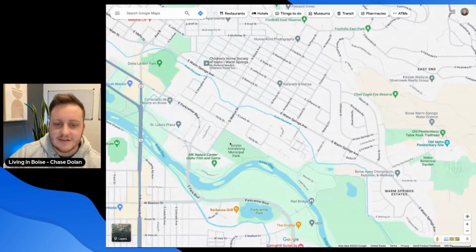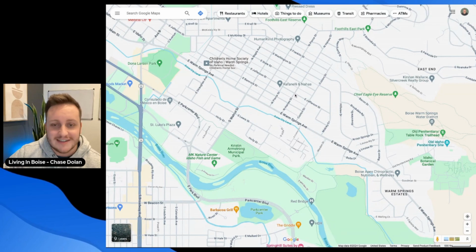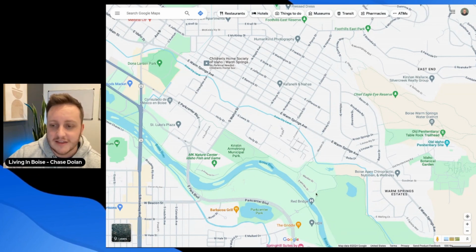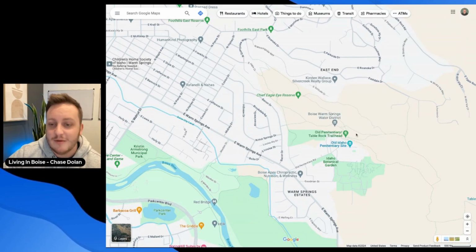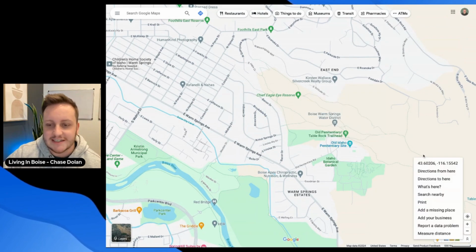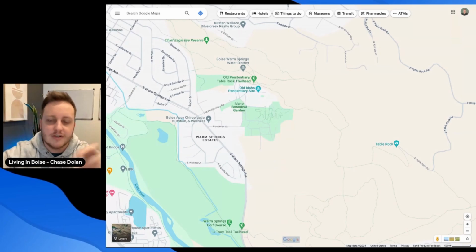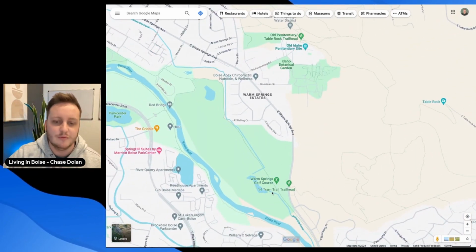You're going to have the Kristen Armstrong Municipal Park, great name, located there. But the big one is you're going to have the Boise River basically right out your back door. And then you're also going to have the Greenbelt following that. You're going to have another park over here, Warm Springs Park. You're going to have the old Idaho Penitentiary, more trailheads here, but this one's actually going to take you up to Table Rock, which is a really cool hike up to a big rock that overlooks all of downtown. And then you're going to have Warm Springs Golf Course just down the road a little bit.